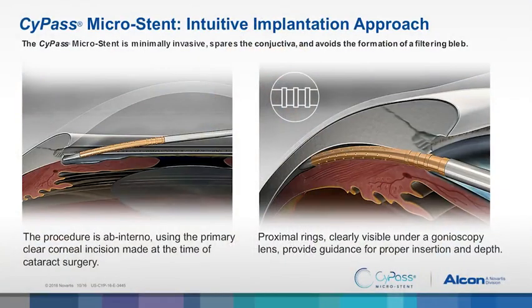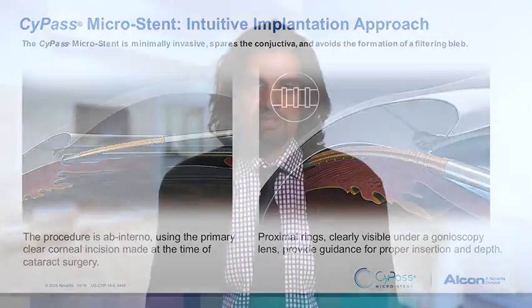The CyPass procedure is a very intuitive procedure. It involves visualization into the angle using a gonio prism, as well as tilting the patient's head and a microscope to enable adequate visualization. The procedure involves using a blunt guide wire to basically place it just below the scleral spur, essentially disinserting the ciliary body to place the device into the supraciliary space. Once the device is released, it resides very stable in the supraciliary space to allow for aqueous to pass from the anterior chamber into the supraciliary space.